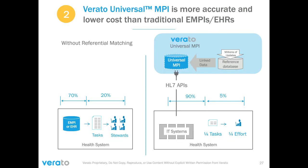In a similar diagram, what we have here with the Verado Universal MPI, again on the left, without referential matching, you've got an implementation of perhaps 90% effectiveness with a lot of human beings. On the right-hand side, with the Verado Universal MPI using full referential matching, where the customer's Universal MPI database is linked full-time to the reference database and receiving all of the benefits of its updates, what you can get now is a 90% match success rate and a much smaller effort to steward the data.